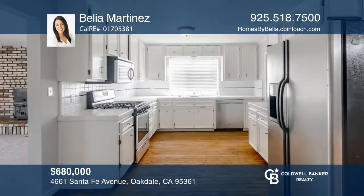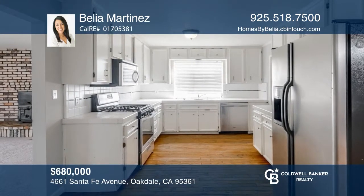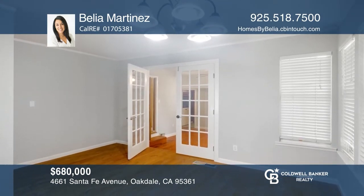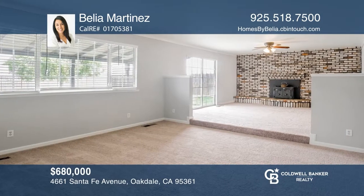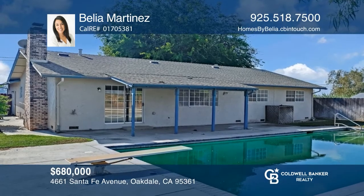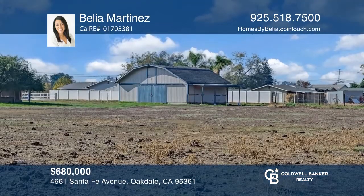Come and see this ranch-style single-story home that sits on approximately 1.45 acres in Oakdale. The home includes 3 to 4 bedrooms with 2 baths. The home features a wine storage room, a family room with a fireplace, and a fenced-in pool with a diving board. Enjoy the detached barn with a side-covered porch.